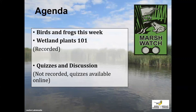Today, we're going to be talking about a few species of birds as well as one frog. And I have put together some Wetland Plants 101. These are going to be some of the more common species. It is by no means an exhaustive list.